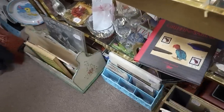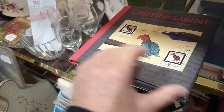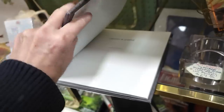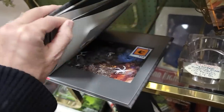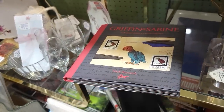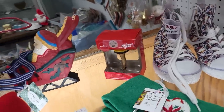So I looked down and I saw this little book that has this little baby parrot on it. I'm like, what is this? Griffin and Sabin. Oh, it's about stamps. It's like a stamp book. Okay. I just love the little baby parrot. I'm really bummed these shoes are not my size because they are pretty spectacular.